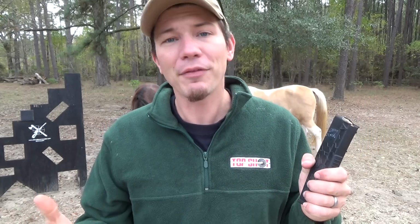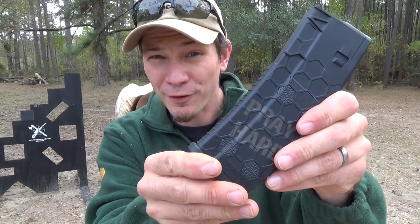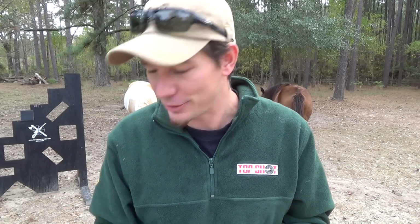Then firearm accessories, something like magazines. You can't ever have enough magazines either. So if you know they've got an AR-15, get them some AR-15 mags. If they've got a 1022, same thing. Good idea and always fun stuff.